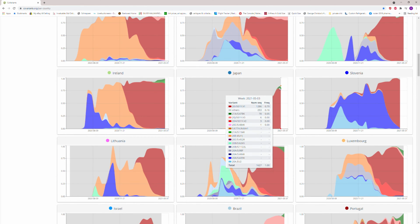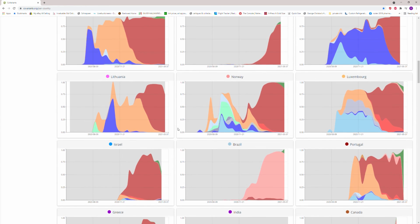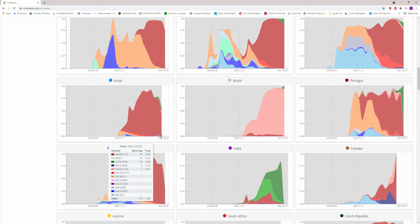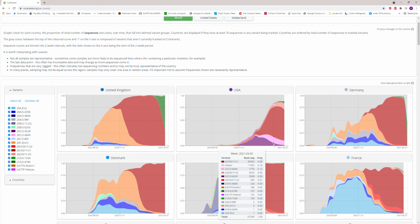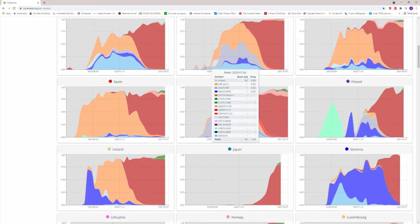Japan has got the Indian variant, and they want to have the Olympic Games. Norway's got the Indian variant, the British variant, and the South African variant. Luxembourg's got most of them. Israel has got, you see that the Californian variant is starting to kick in here. So the Californian variant may be a problem. I think that also evades an immune response generated by the vaccine. So even Pfizer is not really working against them. We can see that in the data from the USA, that these variants have not gone away. These two purplish colours, purpley pink colours, are what they're called.